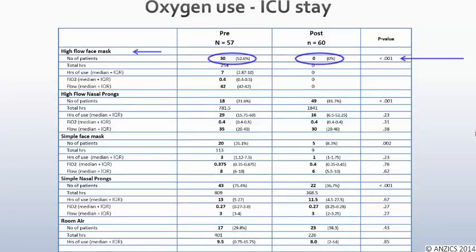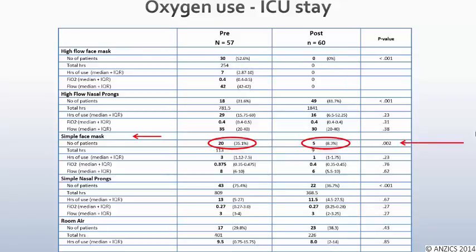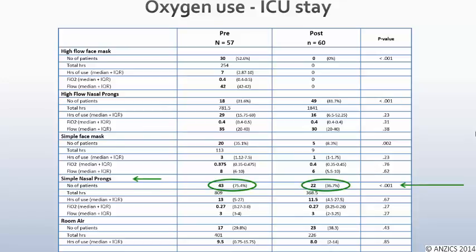What we noticed then was to look at, for those patients who didn't require intubation in the ICU, or for those patients that were extubated and then continued their stay in the ICU on a supplemental oxygen device, that there was a significant reduction in the use of high-flow face masks, simple face masks, simple nasal prongs, but also the ongoing application of high-flow nasal prongs. There was also an increase in the total hours that patients were spending on the high-flow nasal prongs prior to discharge to the ward areas.